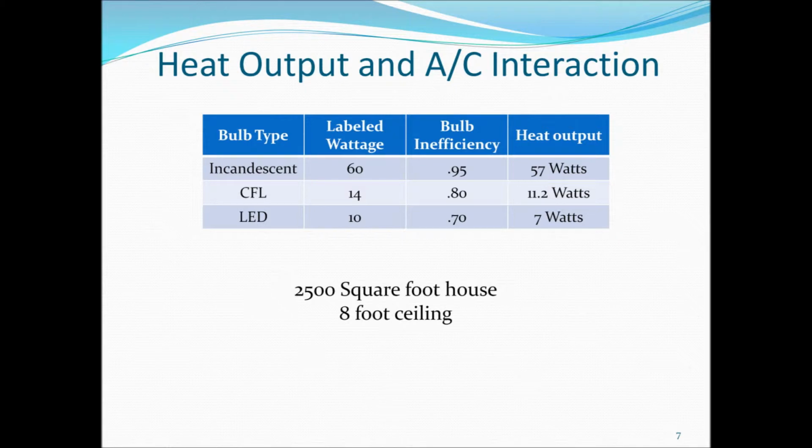In this analysis, I will also be considering the heat output by each bulb and the air conditioning interaction that this has within your home, as this also contributes to how much it costs to operate the bulb over its lifetime. This analysis will be done on what is an average house size here in the Phoenix area of 2,500 square feet, and this house will be assumed to have 8-foot ceilings.